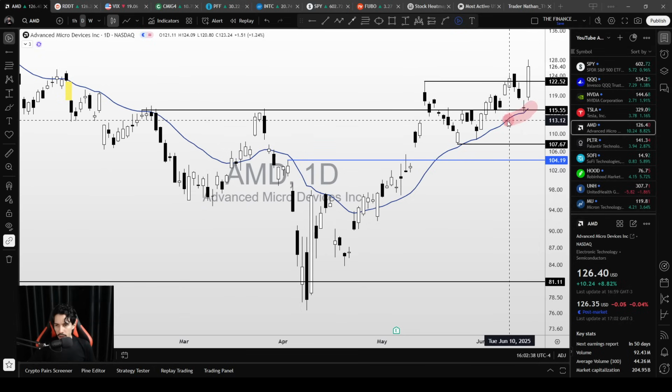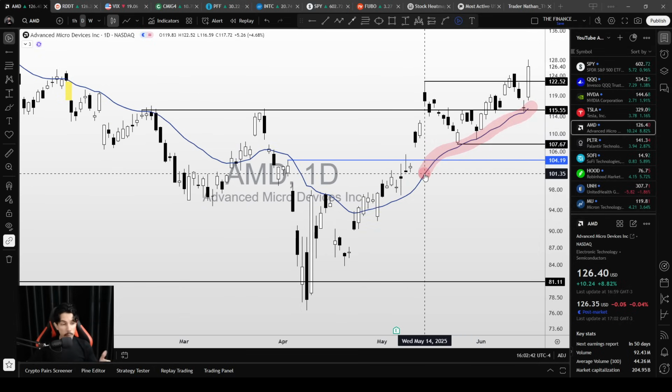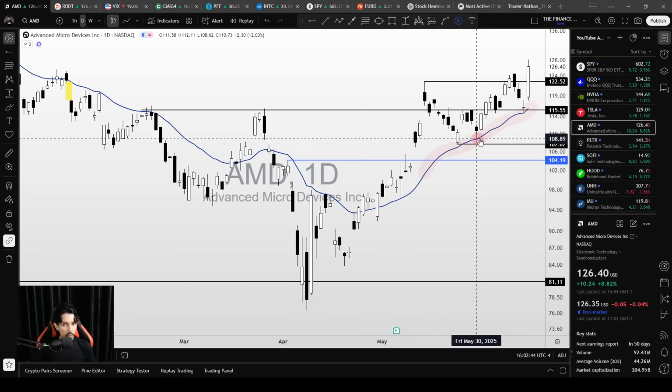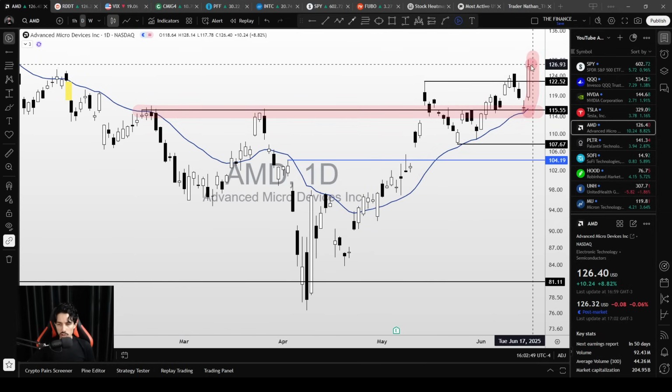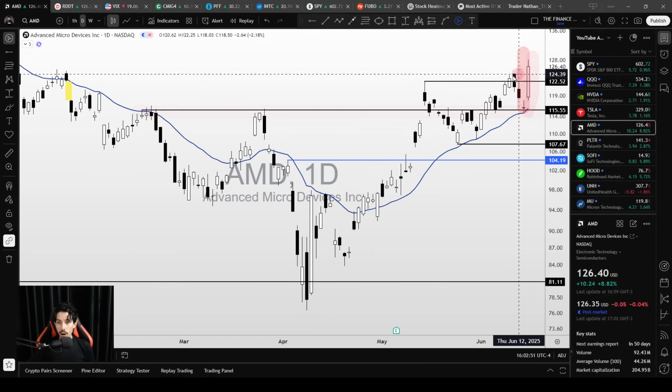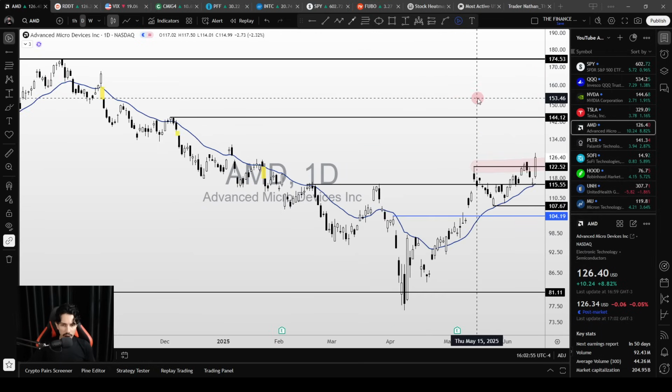I see other opportunities that are looking as interesting as AMD with better risk-reward ratio, but right now AMD is too far away from our support levels. It is breaking our resistance level already, so it is just not my style.